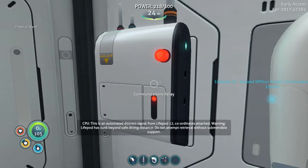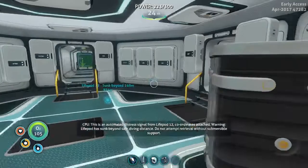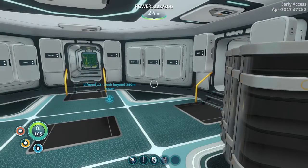Automated stress signal, life pod 12, coordinates attached, warning, life pod is sunk beyond safe diving distance. Do not attempt retrieval without submersible support.